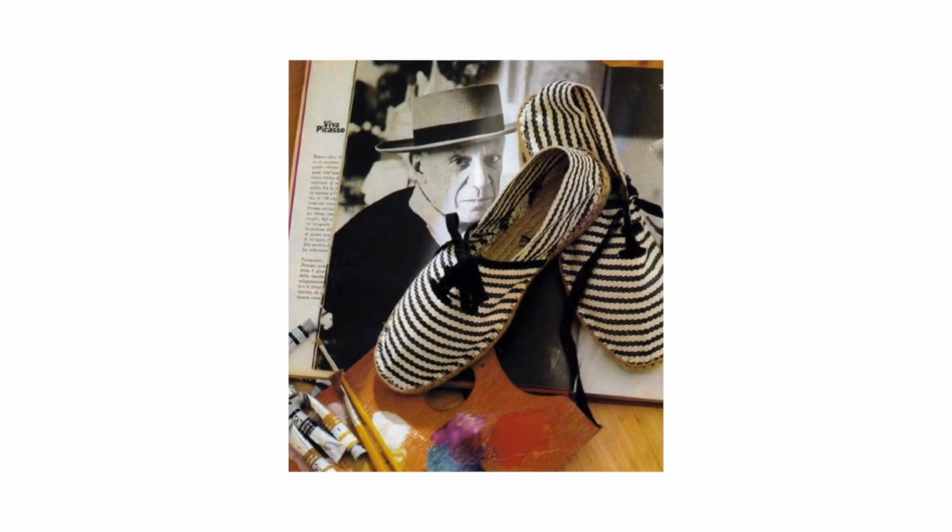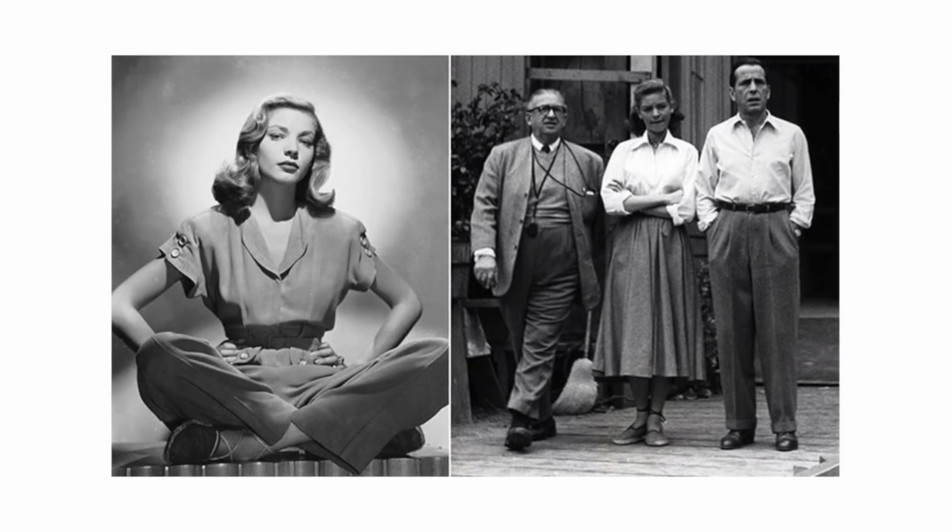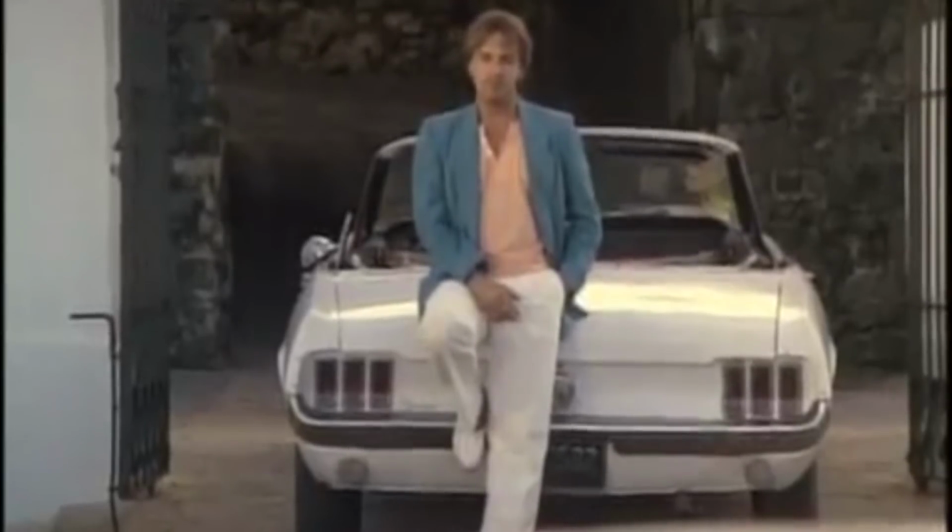Now, looking back at the past, these were originally probably Roman or Egyptian kind of just sort of peasant wear in a way. And then over the years, they've become trendy. Picasso, Dali wore them, and that kind of became a bit of a thing. Lauren Bacall in the great film Key Largo wore them. And then, of course, Sonny Crockett, Don Johnson in Miami Vice also wore them.